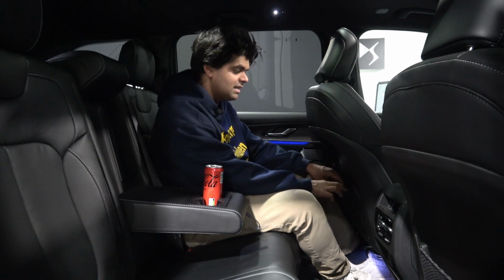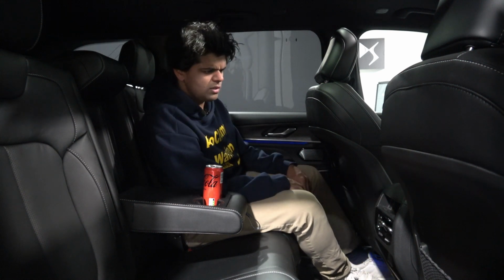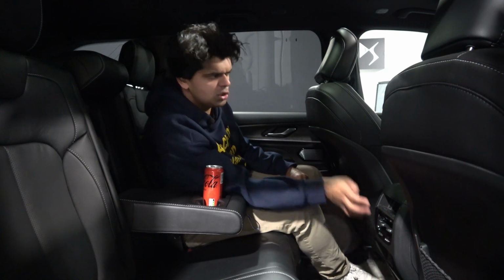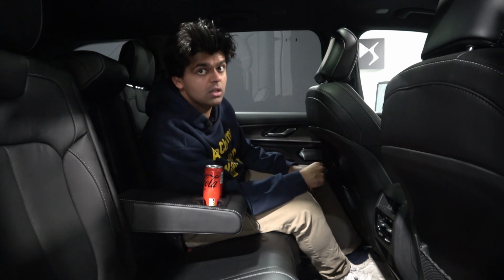The back seat pocket is a net, which is very durable. You get a micro storage space up here for some reason, and I can only wonder what you really use it for. You get two air vents right here, and no climate control. So just pray that the front passenger and the driver are generous enough to understand your climate needs.